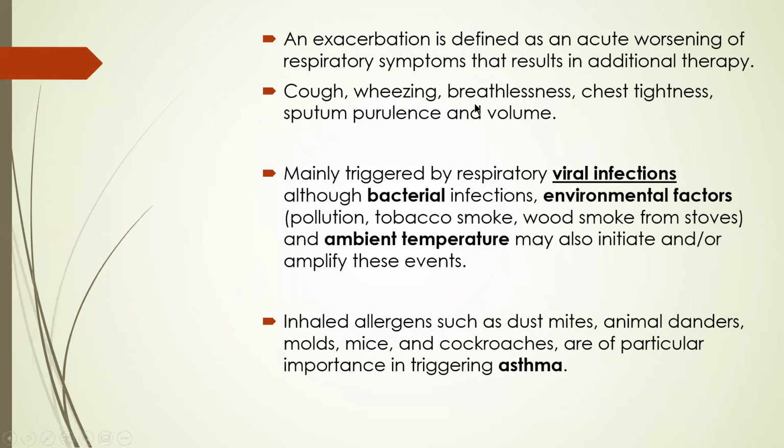An exacerbation is defined as an acute worsening of respiratory symptoms that results in additional therapy. Symptoms include cough, wheezing, breathlessness, chest tightness, sputum purulence, and volume.